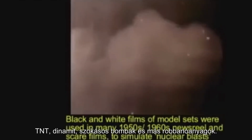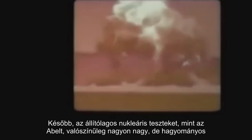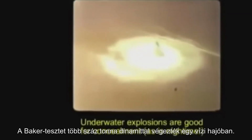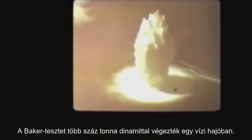With each team sent to separate islands, each stacking piles of explosives, but both told that the other island would have the actual bomb, it would be simple to deceive the very men creating the deception. Mushroom clouds are not unique to so-called nuclear weapons, and can be formed with enough TNT, dynamite, regular bombs, and other explosive materials. Later, supposed nuclear tests, like Able, were likely done using very large, but traditional bombs, and the Baker test, done using hundreds of tons of submerged dynamite in a vessel underwater.